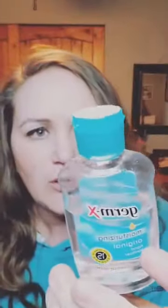You can just look on the back and it'll let you know the percentage of alcohol. This is an ethyl alcohol. It's at 63%, so this is really good.